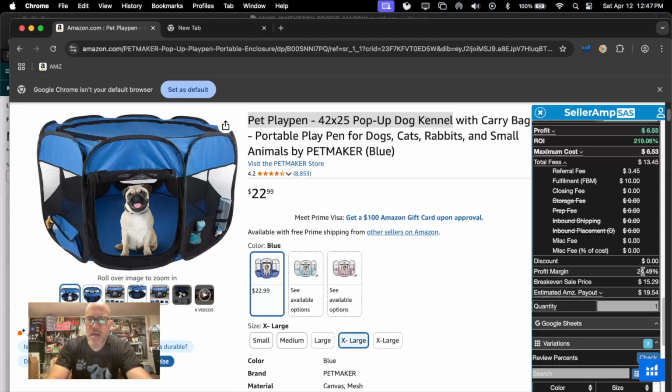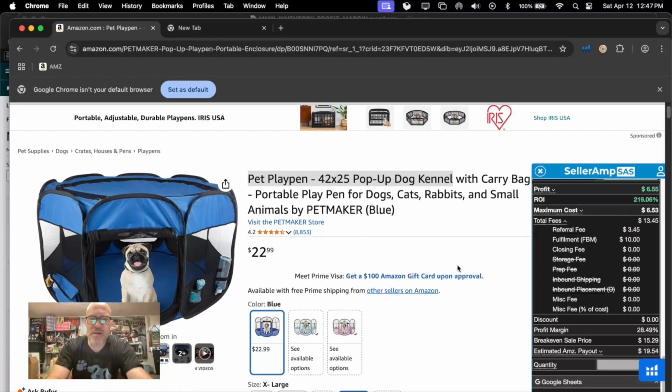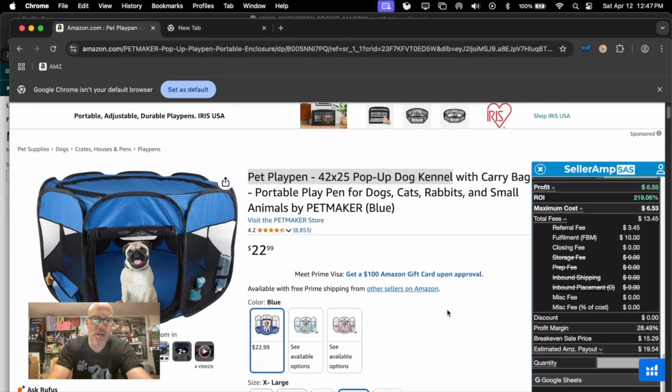So it's a pretty good margin if you're going to be moving these units. Let's go ahead and cross our fingers that we start to win the buy box. Again, there's only 2 other sellers. I noticed one seller is an FBA seller, so they have units in the warehouse.